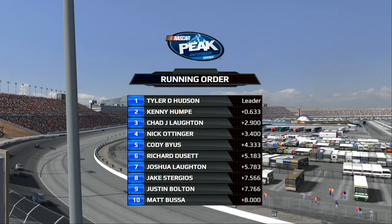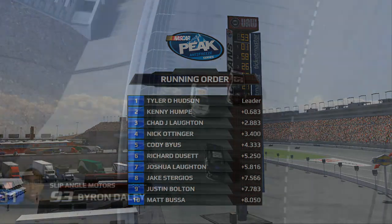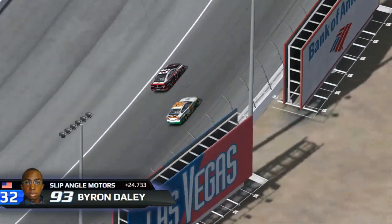Welcome back to the Las Vegas Motor Speedway. Tyler Hudson is your leader, and he is up on some lap traffic. On lap 115, Brandon Bowie in the 54 to the outside of the 01. And Brandon Schmidt, who ran up front early in this event, is set to go one lap down in position number 35.